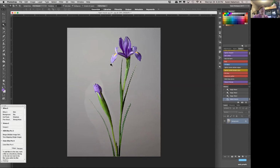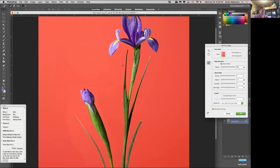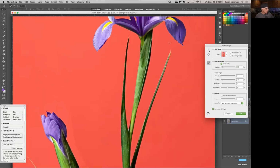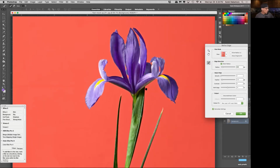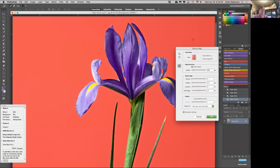So I inverse the selection and then I refine edge. Okay, so now you're only selecting. That's why you didn't care about the gray when you were doing the content aware fill on that little piece, right? Because you're just going to get rid of it anyway.